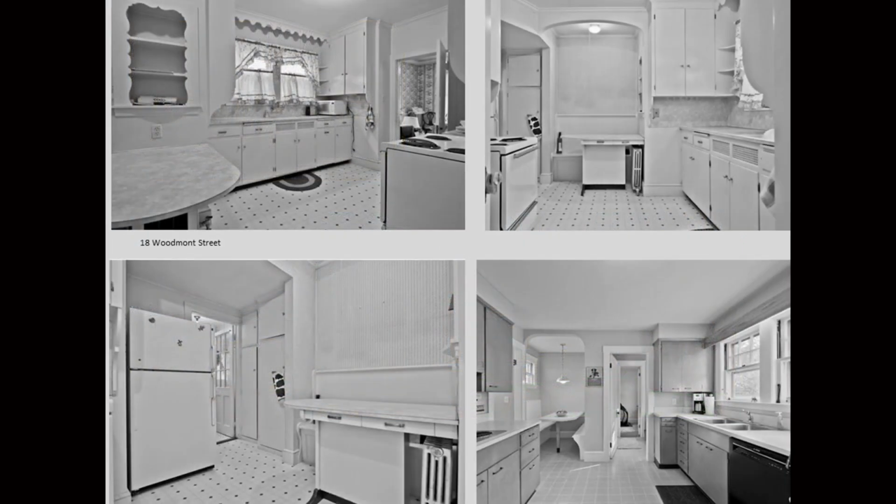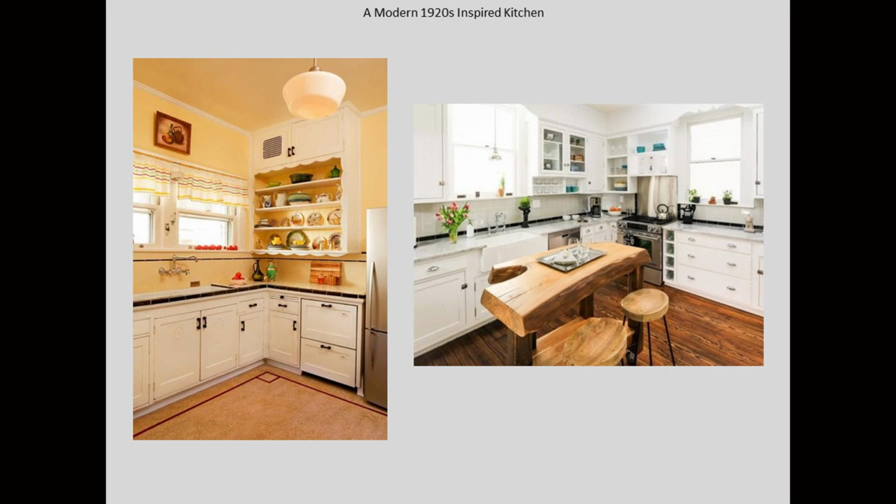I tossed in some more examples of early kitchens. These are really lovely when I come across these, but unfortunately, they can be one of the first things to go on the interior of a house because people like to upgrade their kitchens. But there's been a real revival in kit homes and interest in purchasing and restoring kit homes. So even today, you can find online and in magazines how to create a kitchen that meets the modern needs of today, but inspired by how a kitchen would have looked in the 1920s or 1930s.